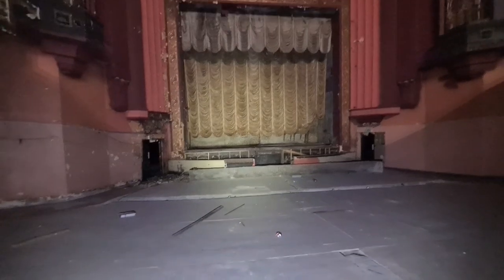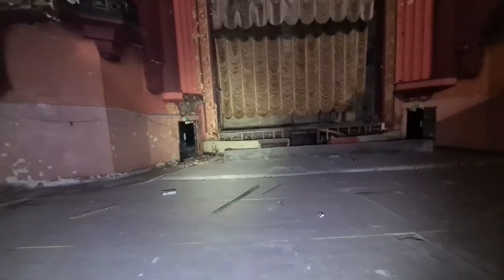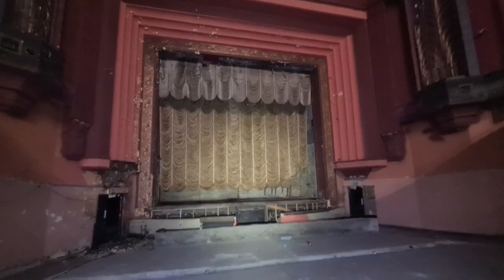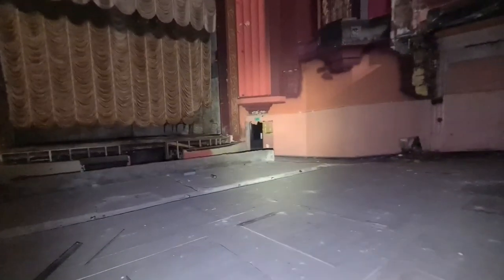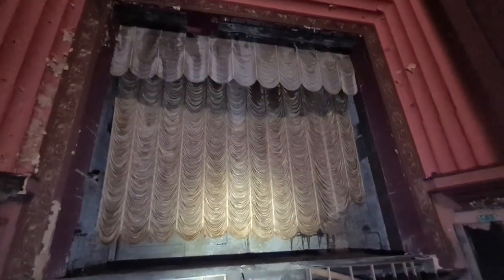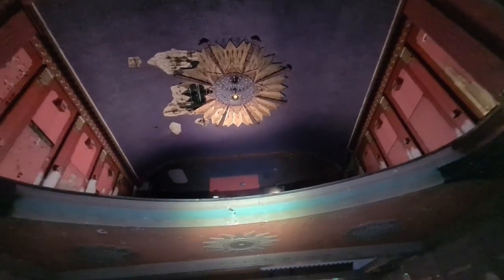Look at that old curtain now. Beautiful. Such a cool looking place. Really is. Awesome. So here we are looking at the curtain. Can't believe it's still up there hanging. Cool to see. That's the upper part up there, folks. Try to go up there in a minute, have a look. So stay tuned.